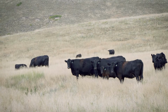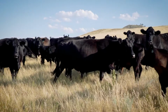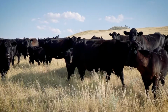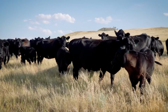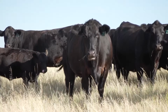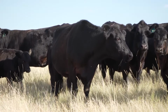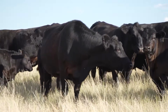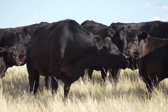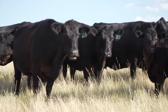We keep a lot of replacement heifers. They make a really nice cow. With our first calf heifers, the last 2 years, we've had no empties in the breed back on the first calf heifers. And same way with the whole herd, if we have 1 or 2%, that's a lot for us. Some years we just have a couple out of the whole herd, so they're very fertile and do very well.